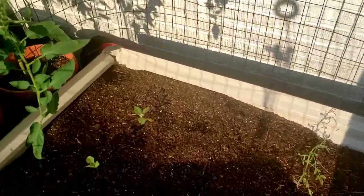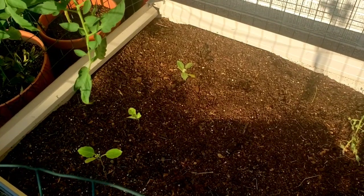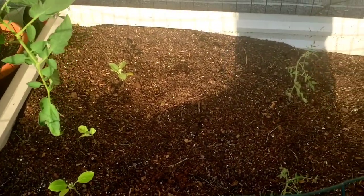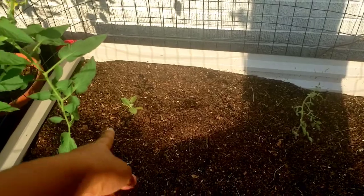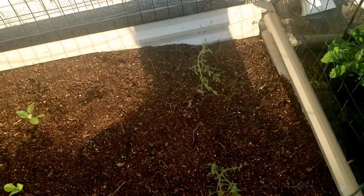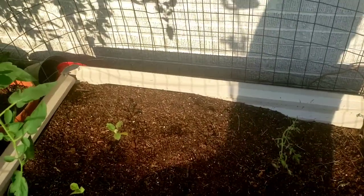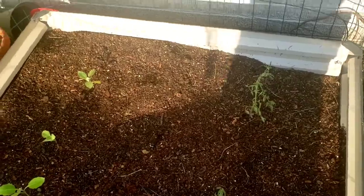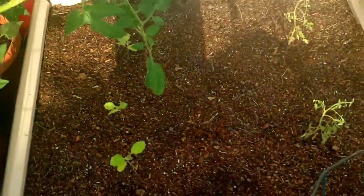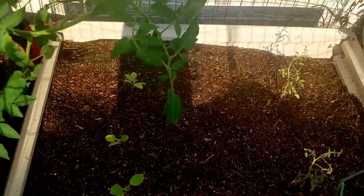So even though I didn't buy these from the nursery, I actually planted these in my house. I started from a seed, and these three over here are eggplant. And these two here are chocolate cherry tomatoes. I actually planted them a couple months ago, and I kind of stunted their growth. I had them in a small little pot. So I just went ahead and planted them in the bed and hope to God that they sprout out. They look like they're making it, so we're going to see about those later.